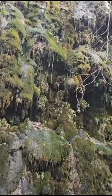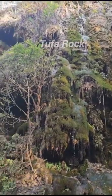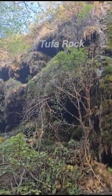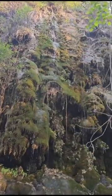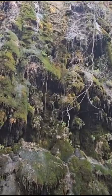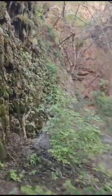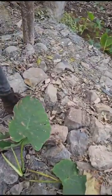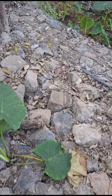So how it grows, or the formation of the Tufa Rock, you know, when we studied the geology, we studied about different types of rock. So we've got the igneous rock, and under the igneous rock, that's whereby you find the dolomite, or the elephant skin rock, which is this rock. Even when you look at it, it looks more like the elephant skin. That's why they say the elephant skin rock.